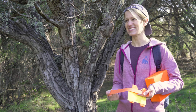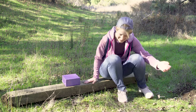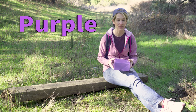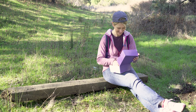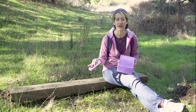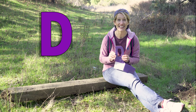I wonder what gerbil means. Is that even a word? I don't know, but we better go find a purple box. Let's go. Look, it's a purple box. Purple, that rhymes with gerbil. And there's something inside. Well, there's just a letter inside. But there's nothing else in there, which means this must be our last letter. And it's the letter D.